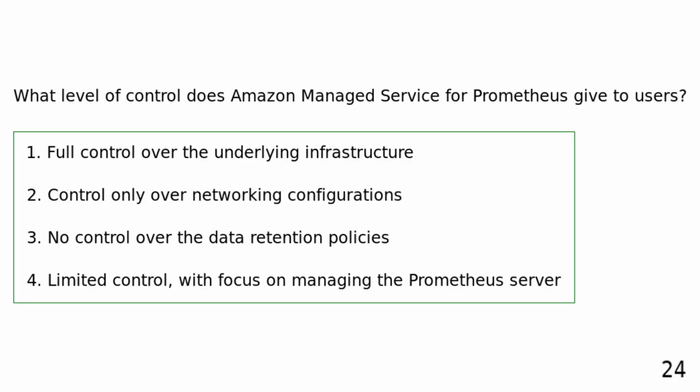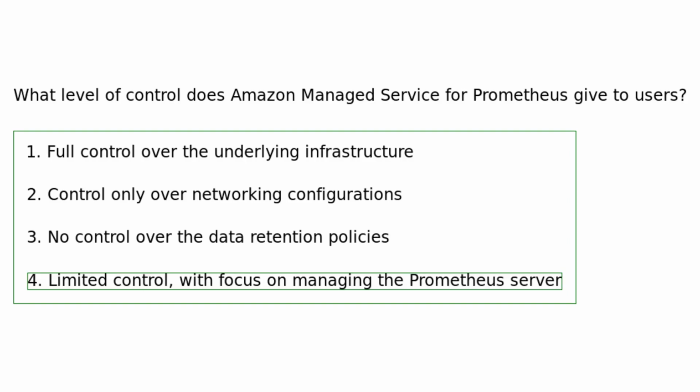What level of control does Amazon Managed Service for Prometheus give to users? Full control over the underlying infrastructure. Control only over networking configurations. No control over the data retention policies. Limited control, with focus on managing the Prometheus server. Amazon Managed Service for Prometheus gives users limited control, with the focus on managing the Prometheus server itself rather than the underlying infrastructure.